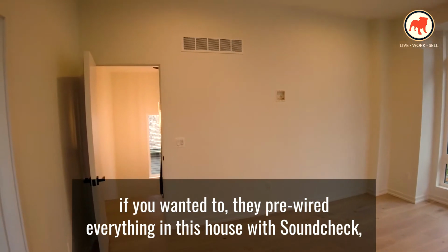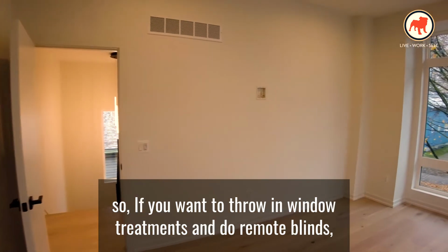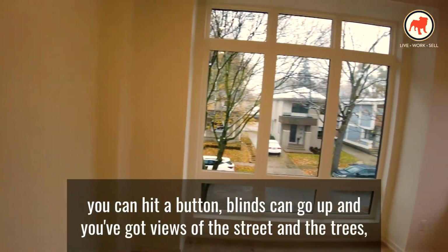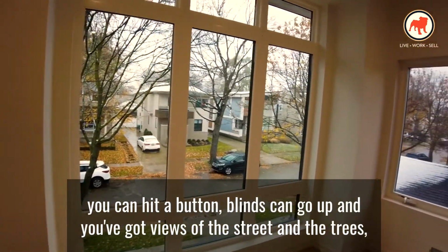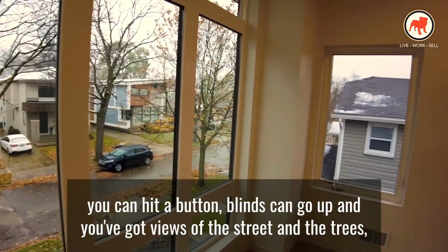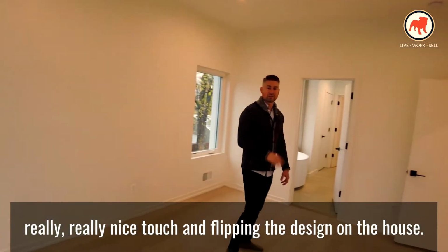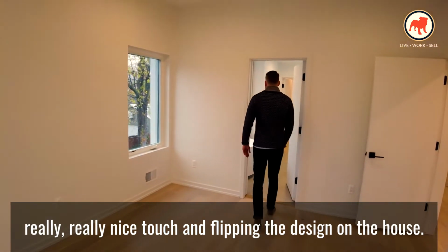They pre-wired everything in this house with sound check. So if you want to throw in window treatments and do remote blinds, you can hit a button, blinds can go up, and you've got views of the street and the trees. Really, really nice touch and flipping the design on the house.